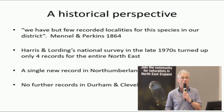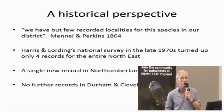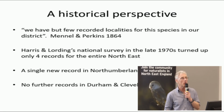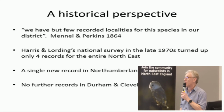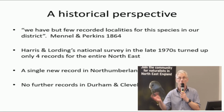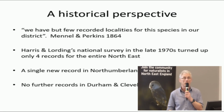And they only found 4 records: Billingham Beck, Little Newsham, which is just west of Darlington, the Sewage Works at Rowlands Gill, and Causey Arch. And that was the 70s. Then nothing again. A single record in Northumberland, plus Bob Wilkin found them at Causey Arch, which for a long time was the only place where they'd been found twice. And no further records at all for Durham and Cleveland.